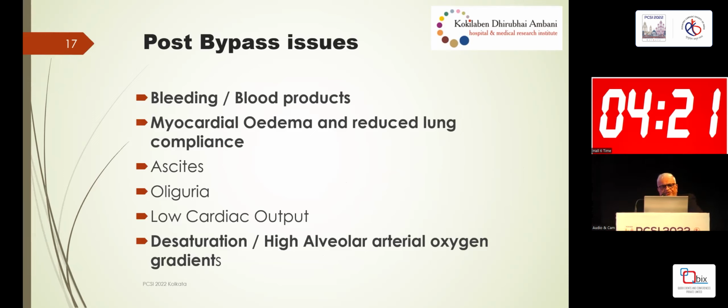So some of the post-bypass issues we see in these children, the foremost amongst all of these is bleeding because of the hemodilution, the tissues, and if the hematocrit is very low, they could bleed a lot and consume a lot of blood products. One of the things I have learned is the lesser amount of blood products you transfuse these babies, the better are the outcomes. Myocardial edema and reduced lung compliance is always there in every child. And this is one of the reasons for delayed sternal closure being higher in these children. So we do have sometimes desaturation and a higher alveolo-arterial gradient because of increased lung water in a few of them.